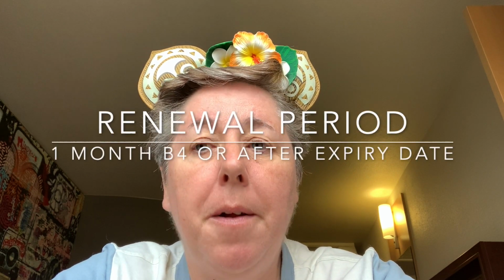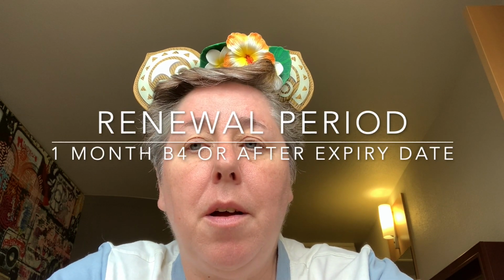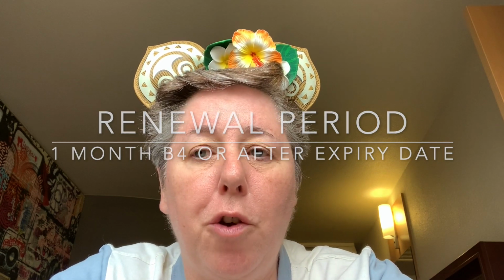You can renew your annual pass 1 month before it expires or 1 month after it expires, and it will start from the date after your expiry date. The new one will.